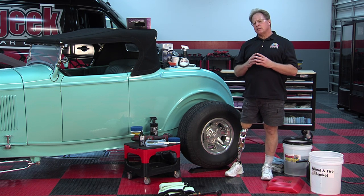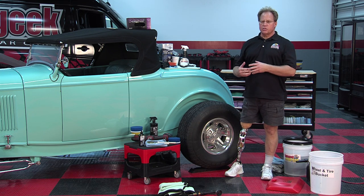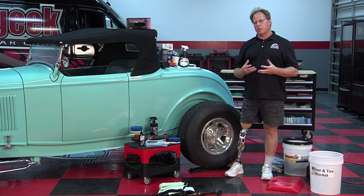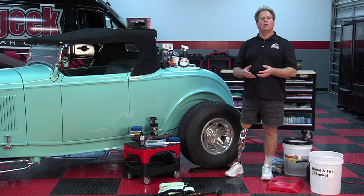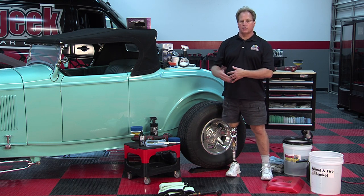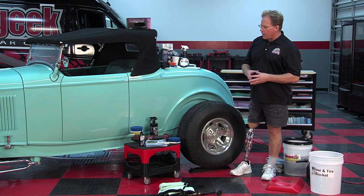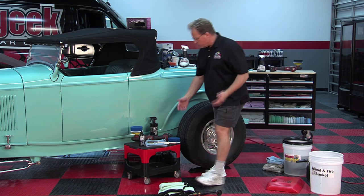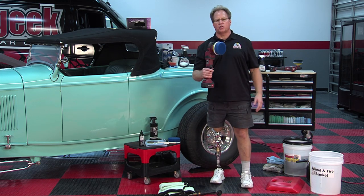The key thing about a tire coating, though, is the prep work. Just like anything else in life, your results are going to be determined by the prep work, and the prep work is the hardest part. Putting the coating on is easy, just like a ceramic coating on a paint finish. The prep work takes all the time, energy, and labor. There's a couple ways to skin that cat, and what I'm going to show today is how to use a rotary polisher with a DA brush on it.